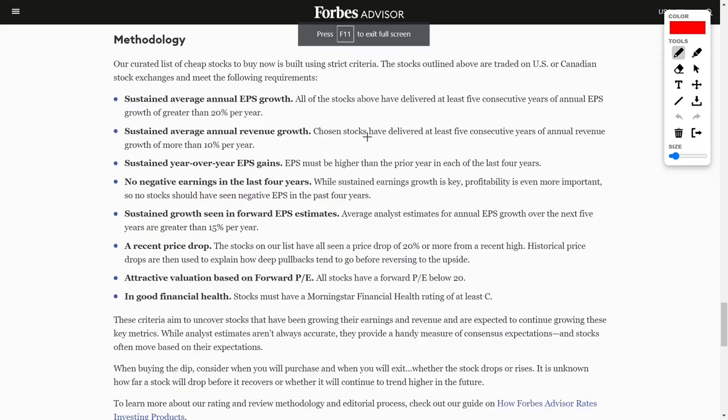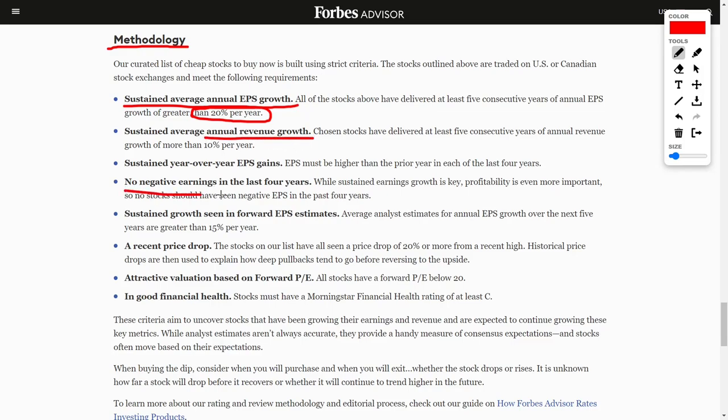Here are the criteria that all of the following stocks had to meet just to make it on this list. First, we want their earnings per share to be growing at over 20%. We want them to have stable revenues, and I don't want to see any negative earnings for the last 4 years, so we know that these companies are comfortably profitable. Lastly, we want to buy these stocks at a discount compared to their previous prices, so we can ensure we are getting a good deal.